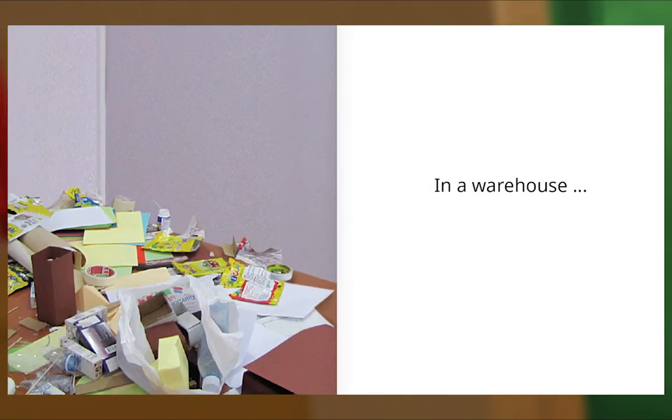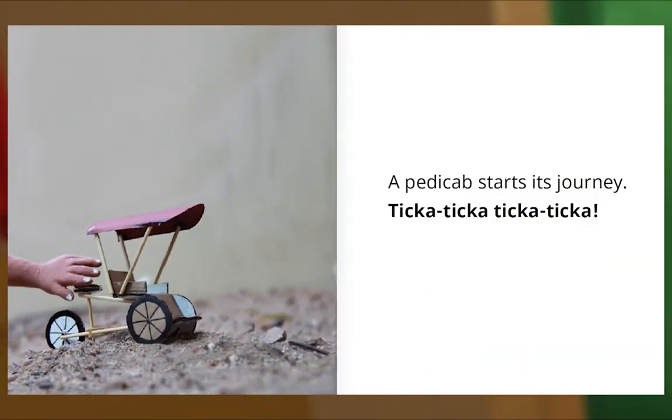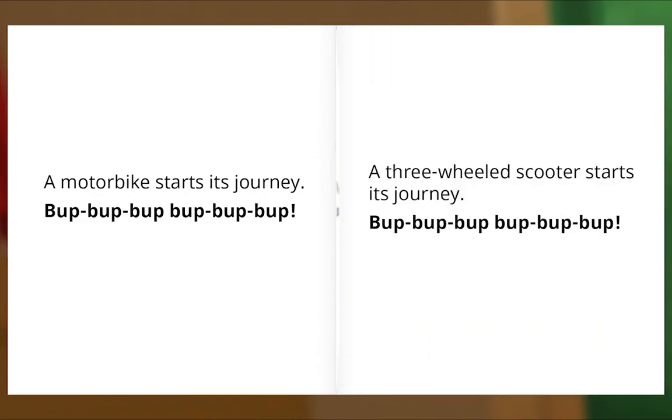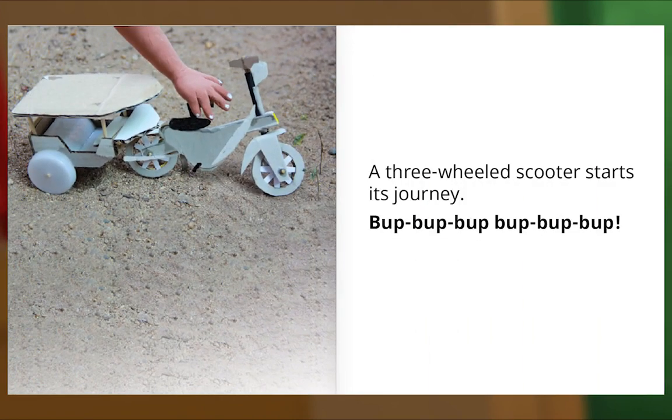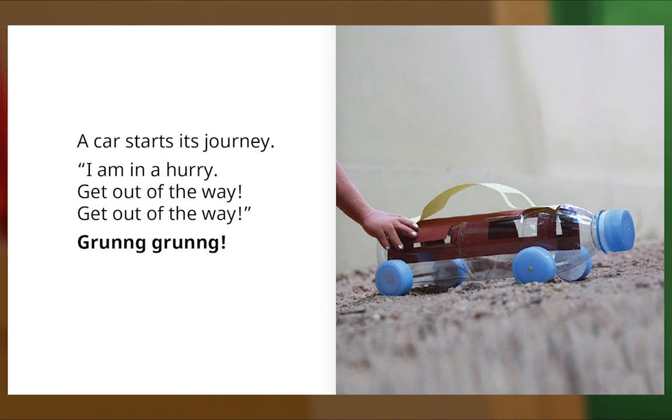In a warehouse, a bicycle starts its journey. Ticka-ticka-ticka-ticka. A pedicab starts its journey. Ticka-ticka-ticka-ticka. A motorbike starts its journey. Bup-bup-bup-bup-bup. A three-wheeled scooter starts its journey. Bup, bup, bup, bup. A car starts its journey.